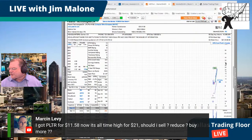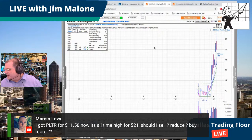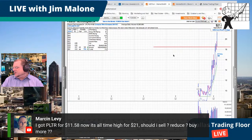That is absolutely incredible. Now, is it going to continue to go up like this? Probably not. I mean, it's going to pull back. I'm looking at the daily chart, and I think it's going to pull back, but I do believe that looking at this chart, we have essentially support right at about the $19 level.